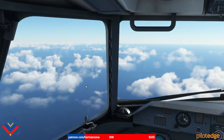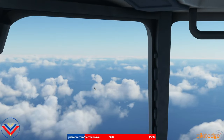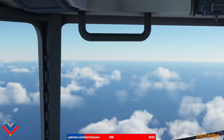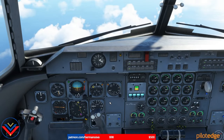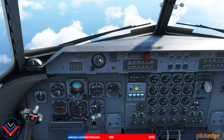And that's IFR right now. Hard IFR. And well, I feel like I can see the island. Am I seeing the coast? I can't quite tell. I see the little peaks, confused out here. A little bit more.